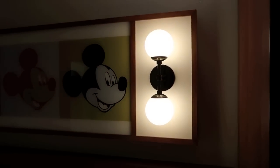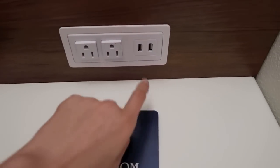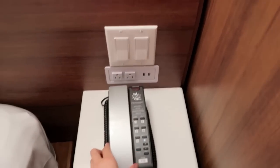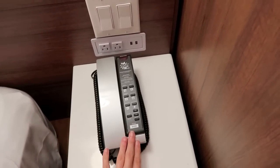Let there be light. These USB ports are really nice. So you can just plug in your phone cord directly into the wall. The chair, green, very 60s in here. Oh, and there's a phone. I didn't even see it. This is so cool. It's all slim and modern looking.